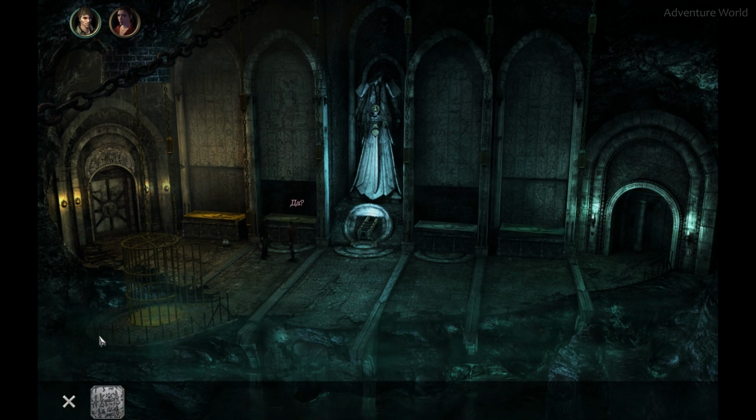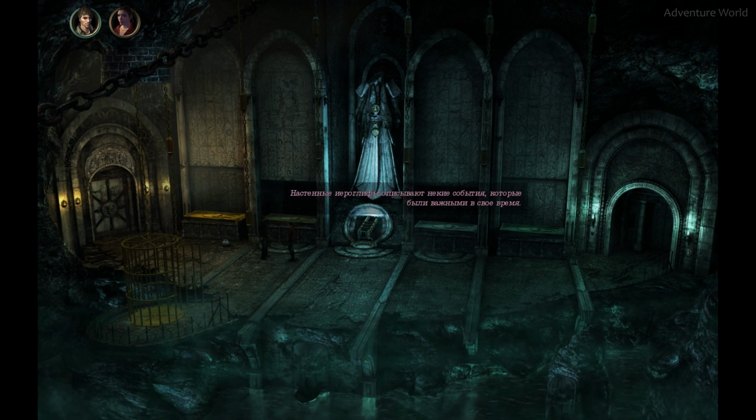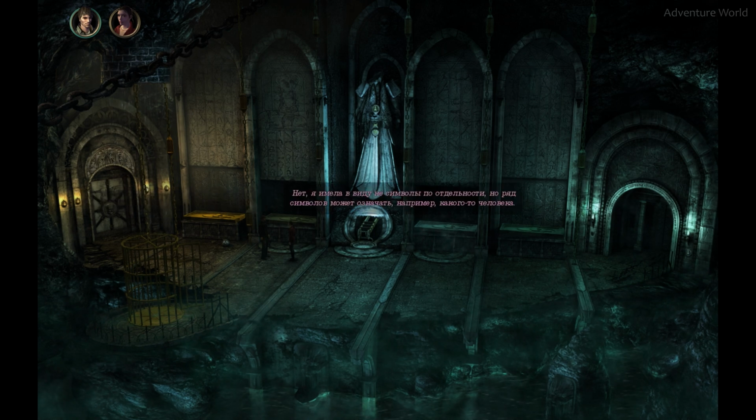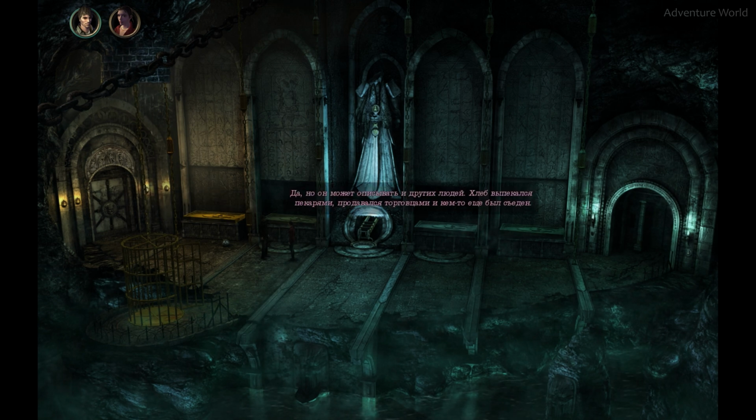Valentina? Yes. Looks like someone scratched their memoirs on the wall. The hieroglyphics on the wall seem to be describing certain things which were dangerous for them back in those days. Bread being important I can get. But a bone? No, I don't mean each symbol on its own, but a row of symbols describes a person, for example. So like, bread would belong to a baker then? Yes, but it can also describe other people. Bread was baked by bakers, sold by traders, and also then eaten at some point.